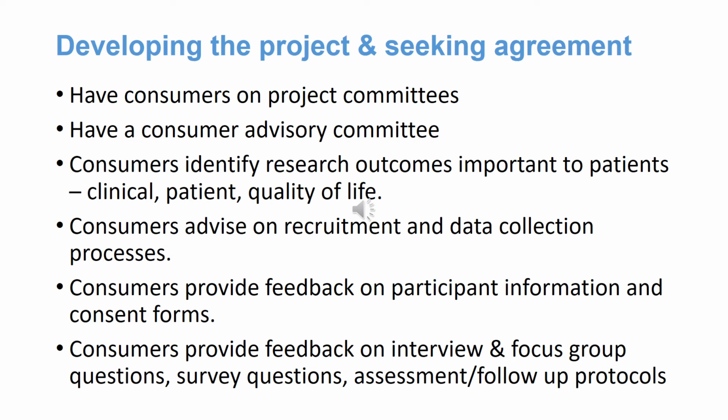protocols. For laboratory research, one of the things to consider is when your project is finished, how do you want consumers to understand it? And so having consumers involved at this stage where they're developing the project, seeking agreement as to why it's important, and having that narrative built in can be helpful.